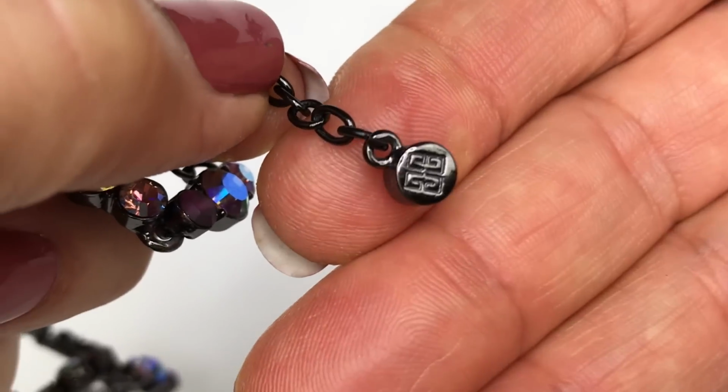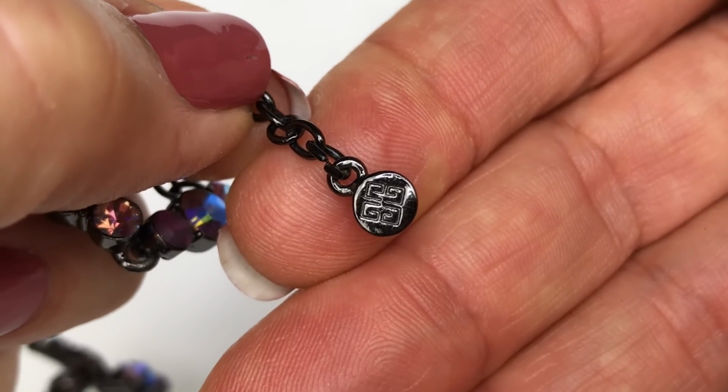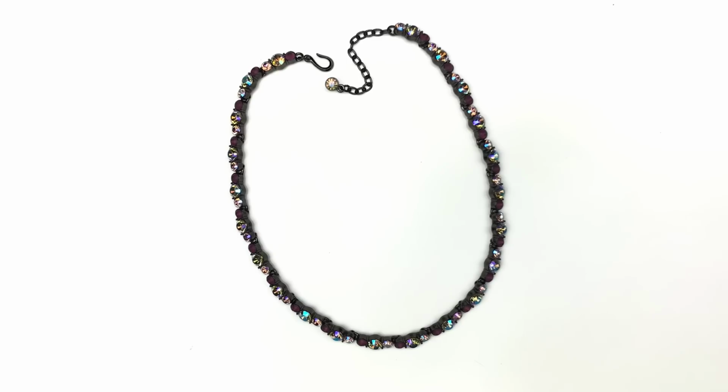And when I flip it over, this is a Givenchy jewelry tag. It doesn't really surprise me to learn that this is a Givenchy necklace. It's very well made. Thankfully, all of the crystals are in place, and it really does have a substantial weight to it. So really glad to have found this in the box. It's gorgeous. One of my favorite colors too, purple. But I will be selling this. I'll be listing this in my eBay store.